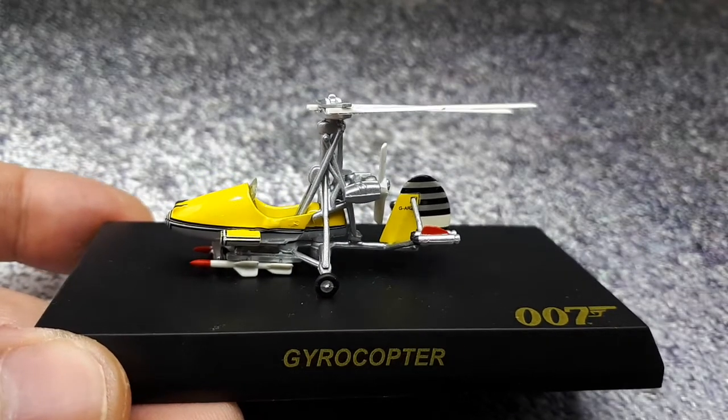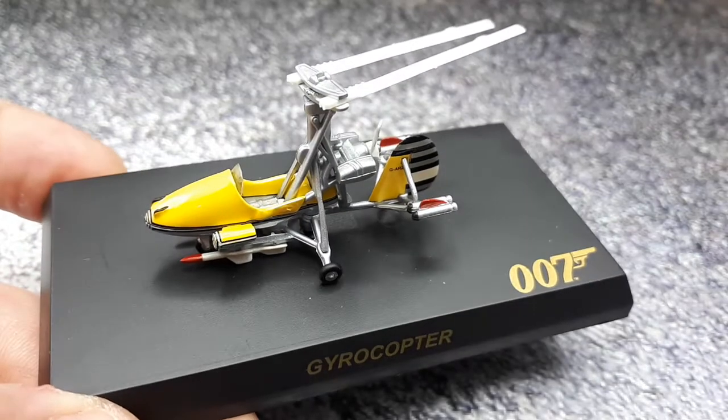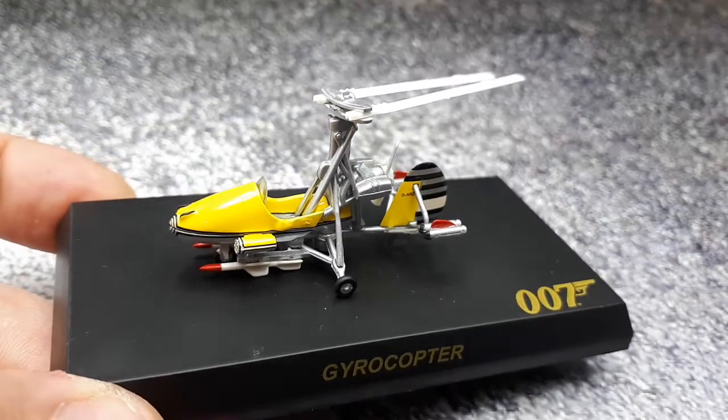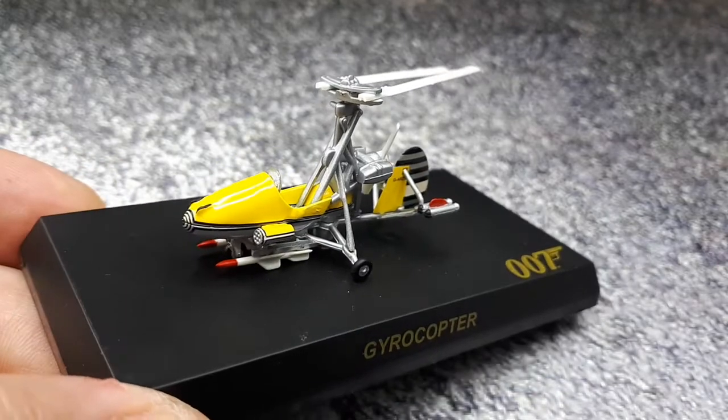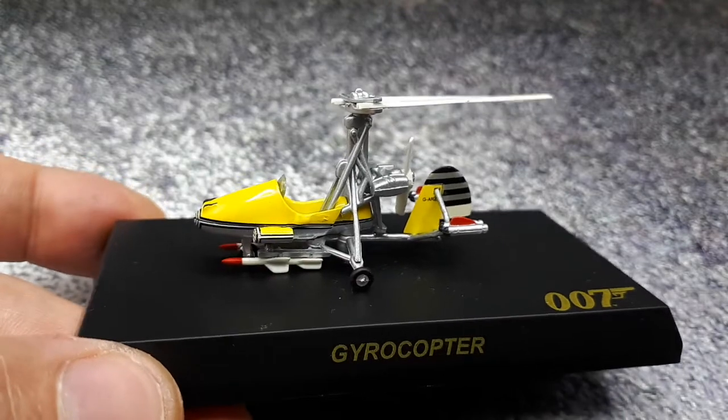Wallis McCulloch engine. So McCulloch engines, I believe, are chainsaw engines. Correct me if I'm wrong. So I guess Wallis probably tweaked one of these chainsaw engines. Or maybe it's a lawnmower engine, actually.